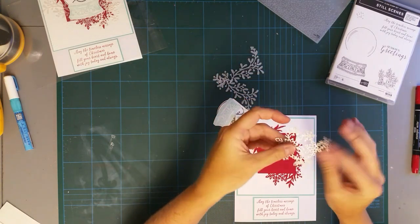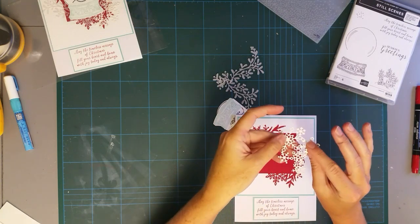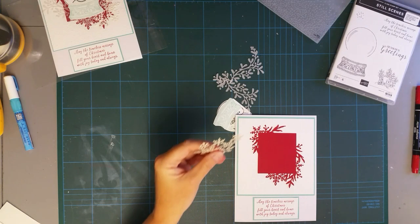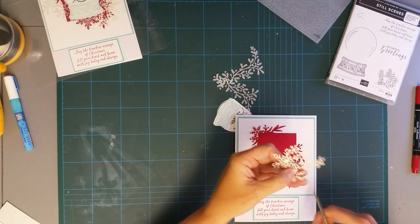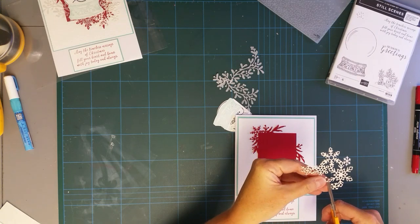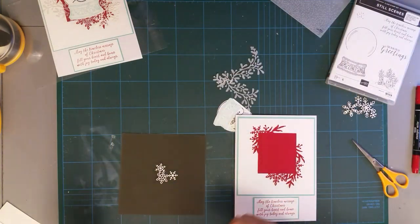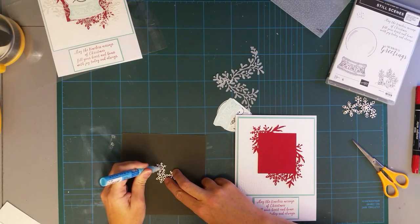Then with my little snowflake die, I found it was much easier to cut from the back than the front with this glitter cardstock, because it was a little bit of a tinker to try to get them to separate. Otherwise, I'm going to cut this into 2 pieces, and I'll use the 2 pieces then as well. I'm just going to bring in my little silicone mat so I don't get glue all over my desk. And I'm just going to stick those down then.